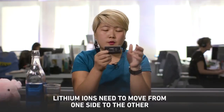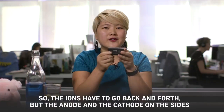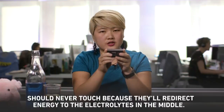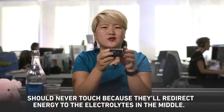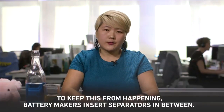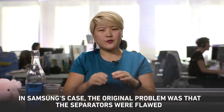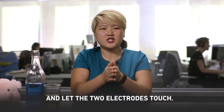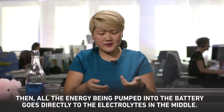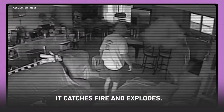Lithium ions need to move from one side to the other, remember? So the ions have to go back and forth, but the anode and the cathode on the sides should never touch because they'll redirect energy to the electrolytes in the middle. To keep this from happening, battery makers insert separators in between. In Samsung's case, the original problem was that the separators were flawed and the two electrodes touched. Then, all the energy being pumped into the battery goes directly to the electrolytes in the middle. It catches fire and explodes.